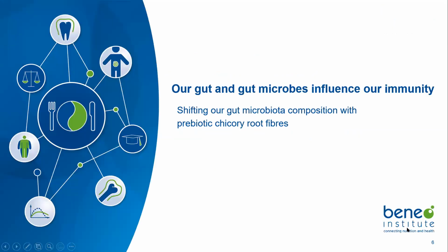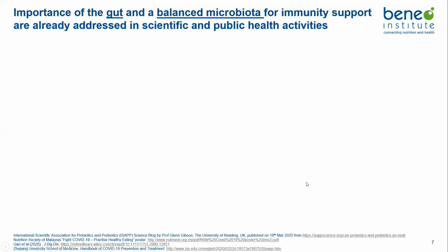Okay, this is my favorite part. How our gut and gut microbes influence our immunity. The importance of our gut microbes and the gut microbiota have already been addressed in scientific activities and also organizations all over the world.